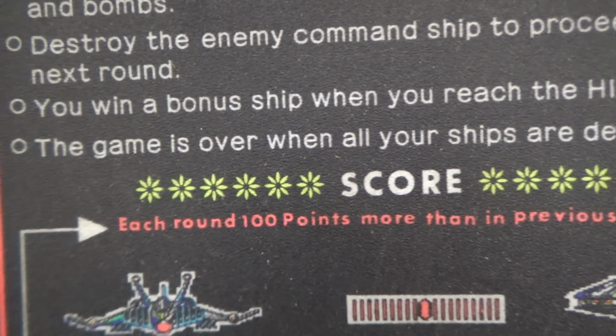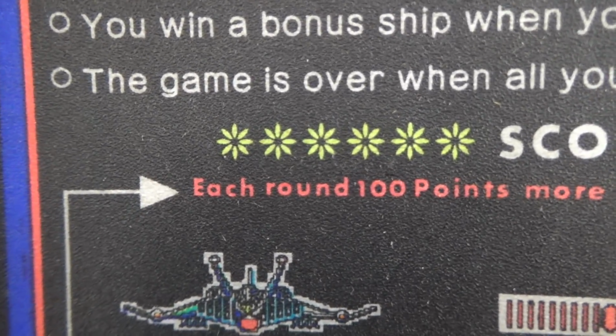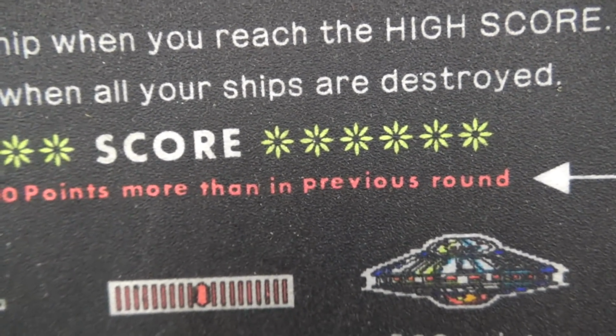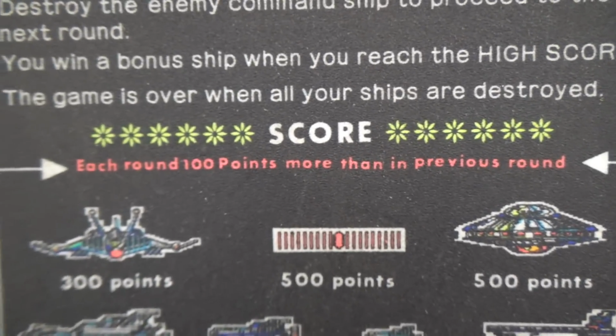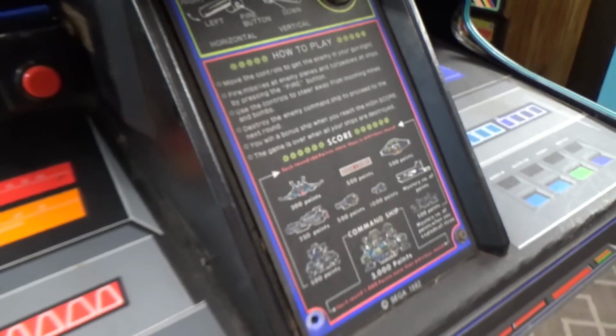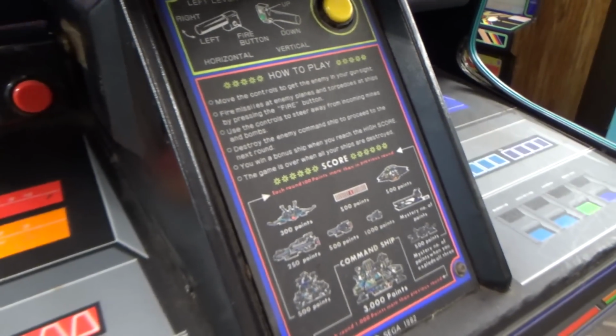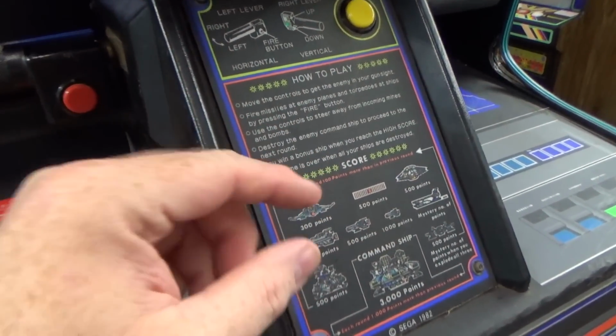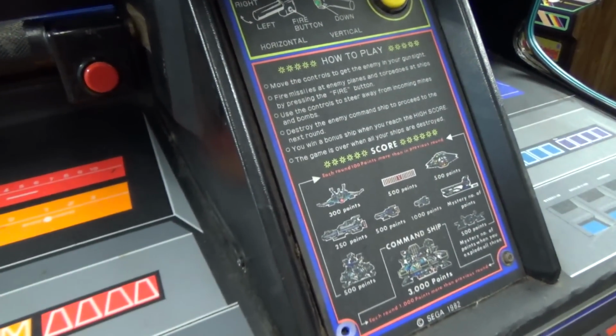Now look at the text of that. Each round 100 points more than in previous round. Notice how that's not even a straight line. That's because this is back in the day when they did the old flexography, I think they called that. The old way of doing artwork. They cut and pasted all of that, right?